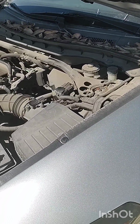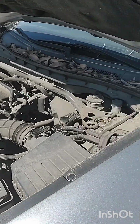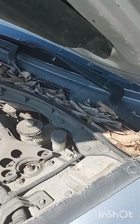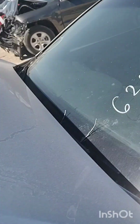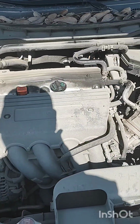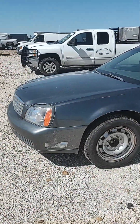So, pretty interesting. Yeah, you can tell it's been sitting for a little bit. All the leaves and everything right there. It's somebody's lot. Been here since August of 23. That's when they took it in. Man, I'd love to have this car. It'd be a good little runaround car. Okay, we're gonna put the hood down and move on to the next one.